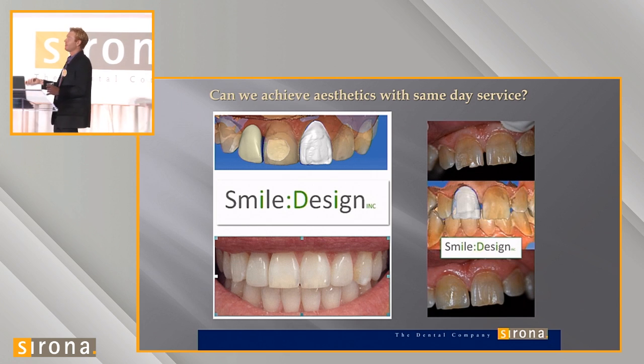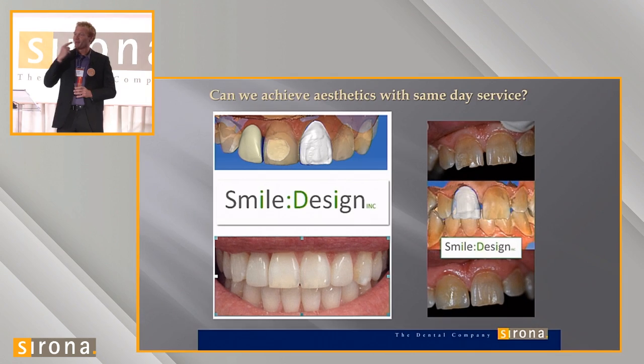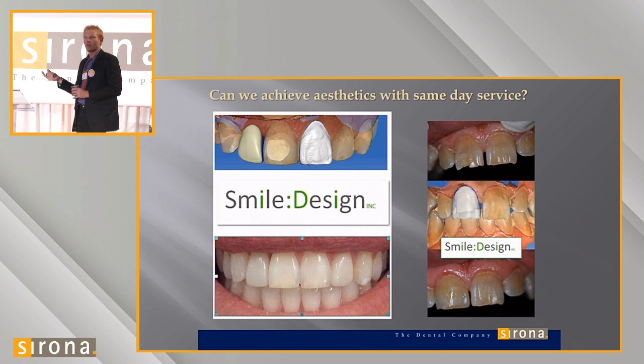So this lady was pregnant. I think she was close. And she had lost a tooth and it was trauma. And she didn't want to wear her flipper, she's like, I'm going to be pushing this baby out and I'm going to kick out this flipper. Yeah, you saw it. I get it. So she's like, what can we do?